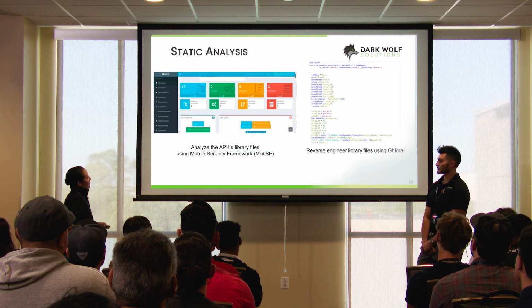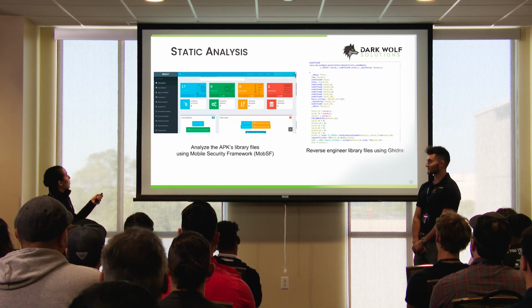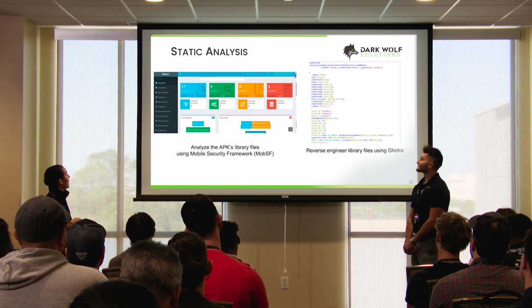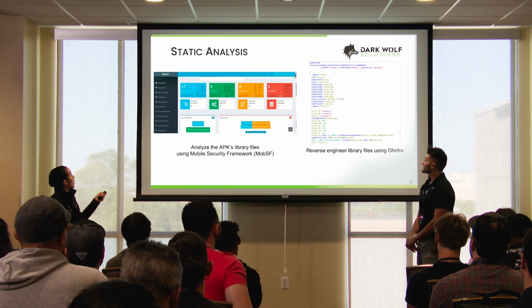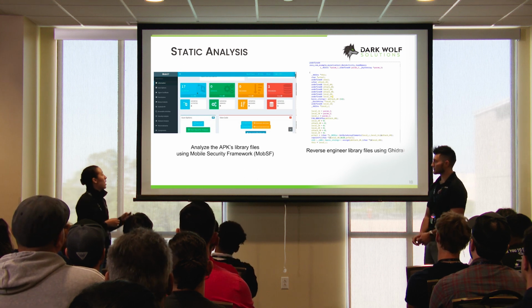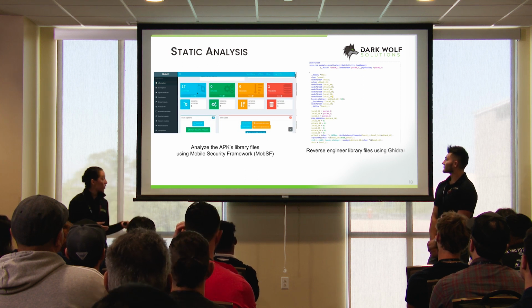Next, we want to analyze the APK's library files using the Mobile Security Framework, or MobSF. We can see in this example we have 17 activities as well as one provider for this APK. We can also analyze its permissions to see which are present or which are absent. We can also conduct additional malware analysis and reconnaissance, but what's great about MobSF is that we can specifically gain additional information about its shared libraries.